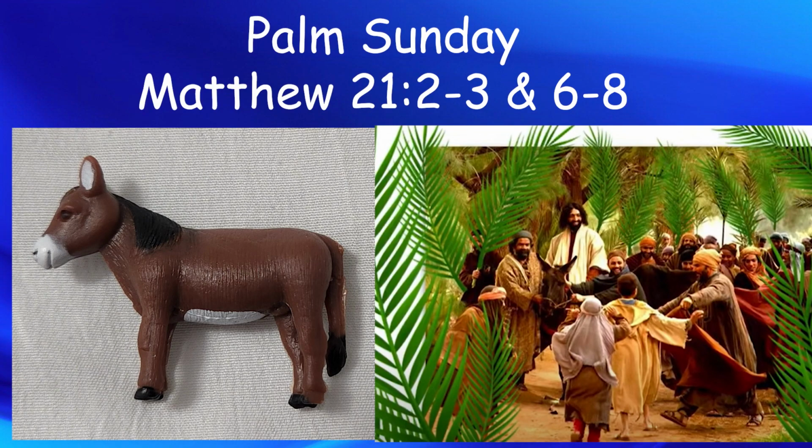On Palm Sunday, Jesus rode this donkey into Jerusalem, and all the people were waving palm branches and singing Hosanna to the King of Kings. Matthew 21, verse 2 and 3.